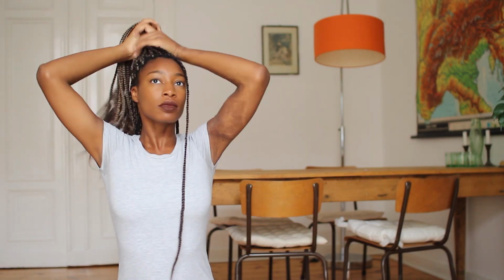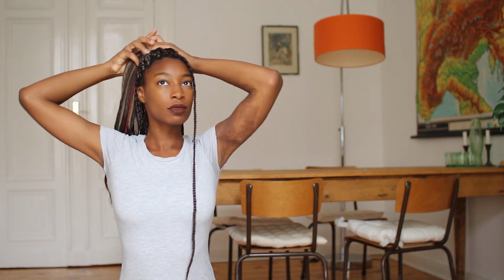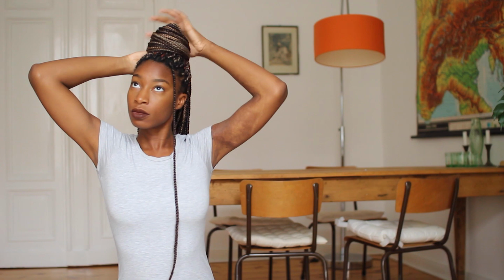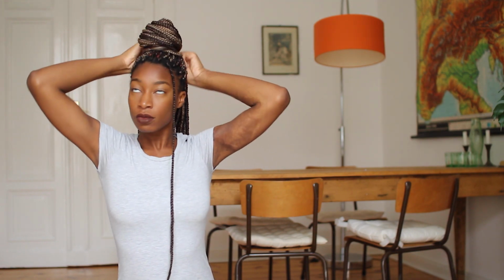Yeah, I didn't really think too carefully about making sure certain colors were in certain places. I just made sure I divided all of my hair equally in half, so I had the same amount of colors on my left and my right side, and that was how I braided it down. So that in general, the colors would be even if the placement was not identical.